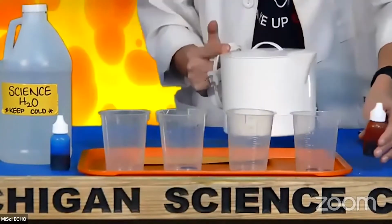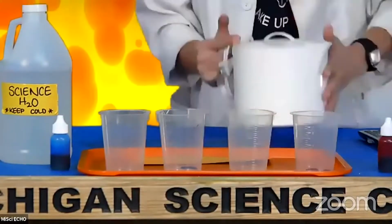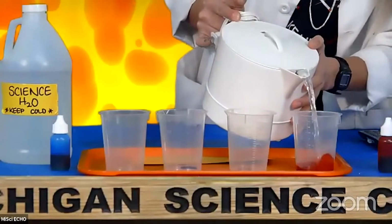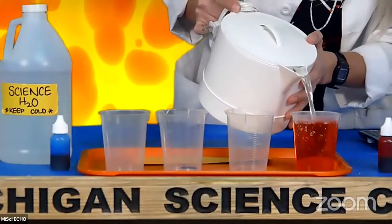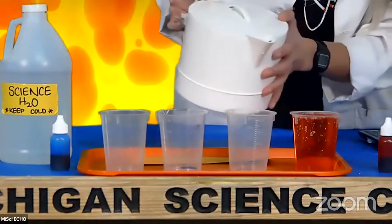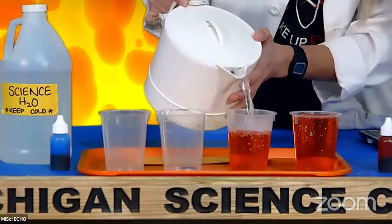And before our episode, I actually just put a couple drops of red food coloring in these first 2 cups. So let's go ahead, add in some water. Now you'll want to fill them all the way to the top, or at least almost all the way to the top, to get the best results out of this experiment.